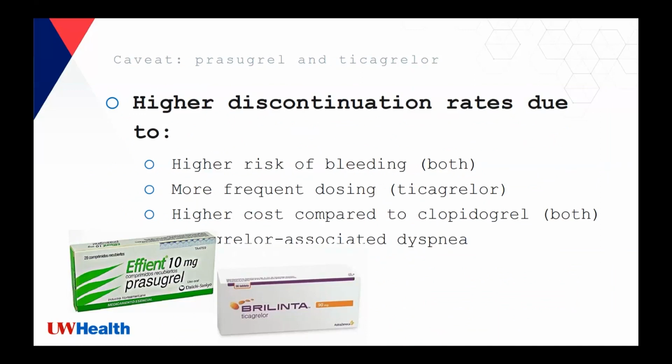But there's a little bit of a caveat. Prasugrel and ticagrelor have higher discontinuation rates. If you remember, ticagrelor is dosed more frequently, twice a day. There's a higher risk of bleeding for both of those medications, and higher cost compared to clopidogrel. Ticagrelor also has a dyspnea-associated side effect, which leads again to that discontinuation, and sometimes patients will convert over to Plavix.